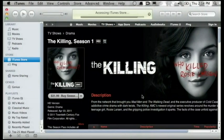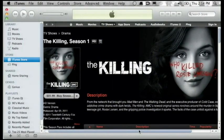Well, I want to make sure that everyone knows that not just the App Store, but iTunes in general can be great for iPad users because they hand out a lot of freebies. For example, there's this new show on AMC called The Killing. I don't know if you watched it. No, is it good? It's almost like a Twin Peaks style murder mystery. Who killed Rosie Larson?